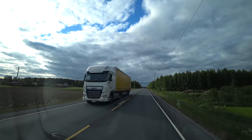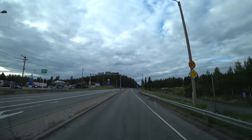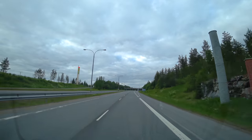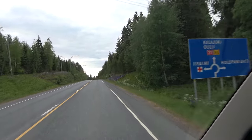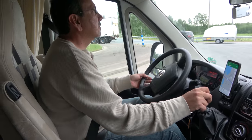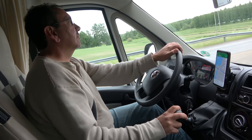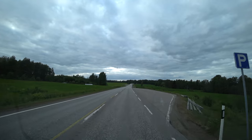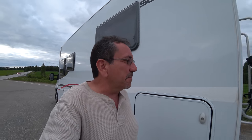Even though we are inching closer and closer to the Arctic Circle, it doesn't feel very remote at all. There are small towns and services every few kilometers, although I suspect they will become further and further apart the farther north we get. We change direction here at Iisalmi, and I'm getting tired. Okay, let's take a break. We're gonna take a break here.